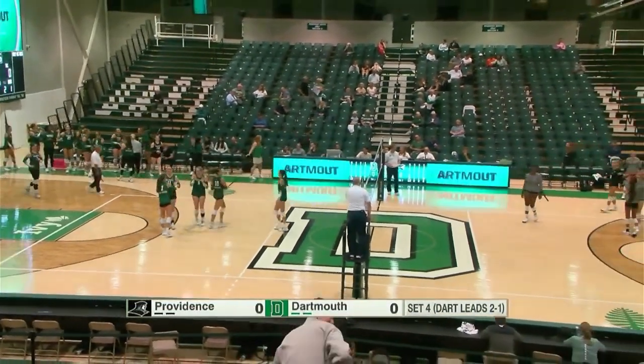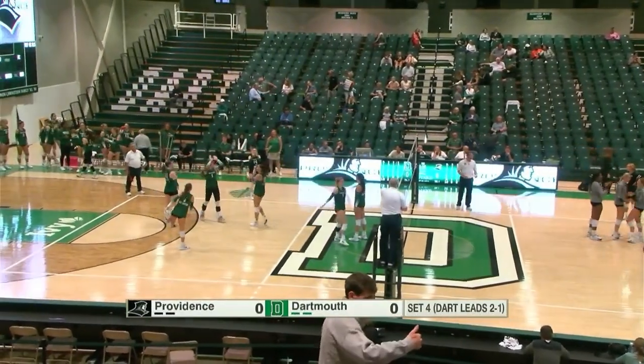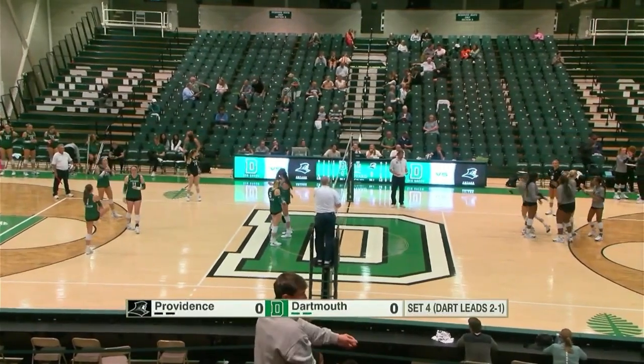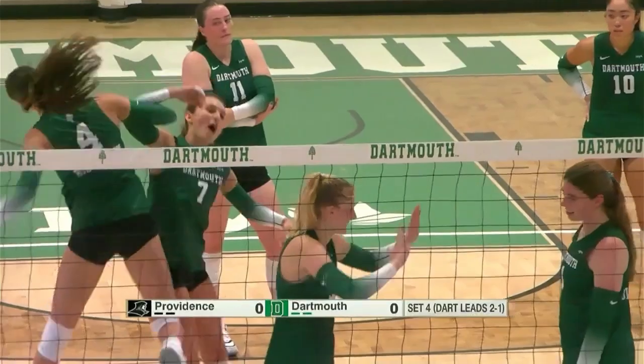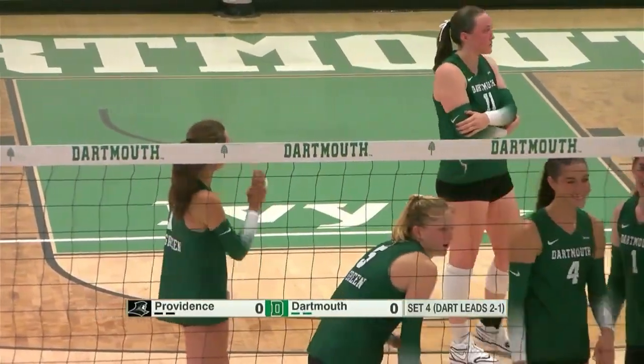Providence has forced a fifth set against an Ivy opponent before. We talked about that. Brown, a 25-23 fourth set for Providence, allowed them to force the fifth and final set. So they've done it before. They know what it takes. They've done it against Ivy competition. So exciting to see how they come out here and look to respond in the fourth set.